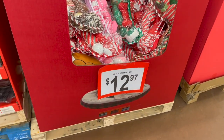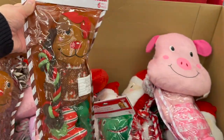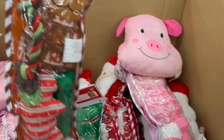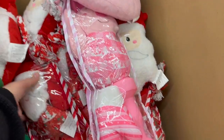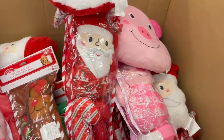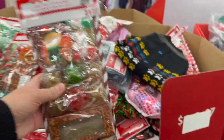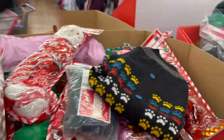Okay, and $12.97, look at these dog stockings. Oh wait, $6.97, even better. Get a rope, a chew toy, there's 6 pieces. There's a little piggy and Santa. So cute. Oh, look at these. And then for cats as well. Catnips, you get 21 pieces for the cats.